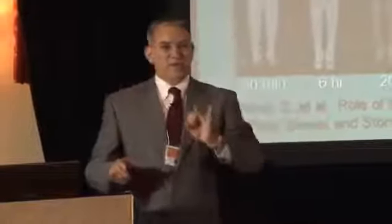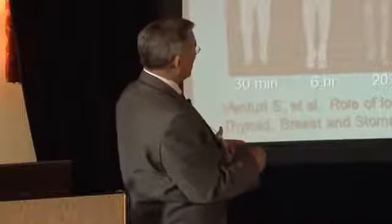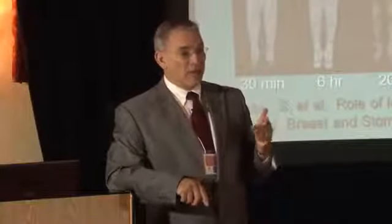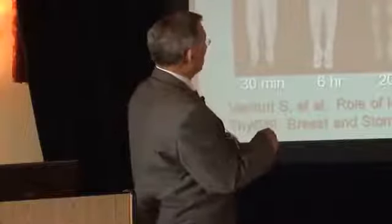Now, iodine will literally diffuse into a cell. So it diffuses in, whereas iodide needs to be transported in. So this is the transport mechanism. It's called the sodium iodide symporter. It's a transport mechanism. You will find babies that are born hypothyroid. And hypothyroid babies usually have a symporter defect.